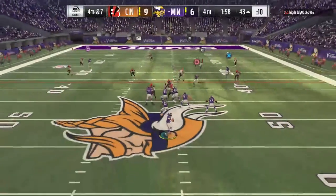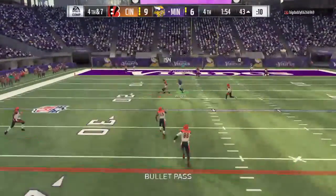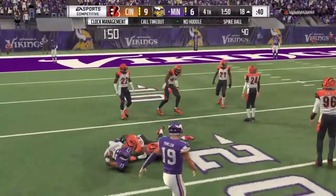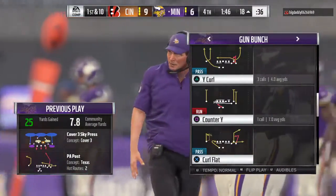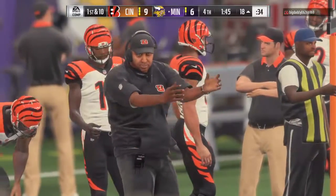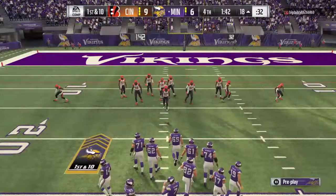Now Keenum got to have this one. Got a man, it's right. And he gets this one all the way down inside the 20-yard line. They get 25 yards out of that one. And it'll be 1st down Vikings. So after that big play, let's see if they can catch their defense.